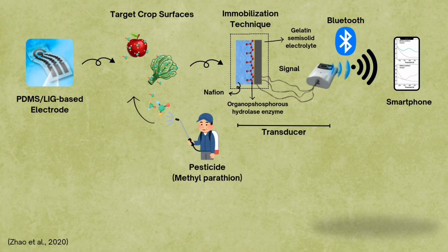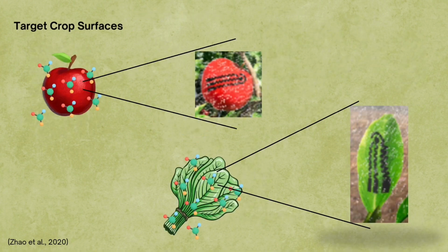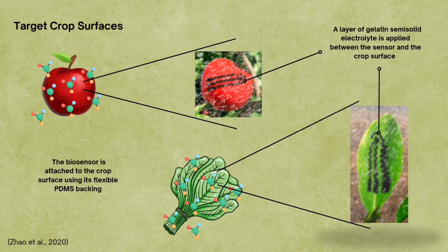This is the schematic diagram of the working principle of the Smart Plant Wearable Biosensor. Firstly, the biosensor is attached to the crop surface such as spinach or apple using its flexible PDMS backing. Then, a layer of gelatin semi-solid electrolyte is applied between the sensor and the crop surface to ensure proper contact and facilitate the electrochemical reaction.